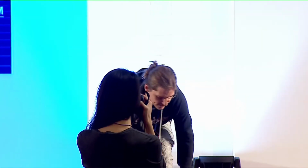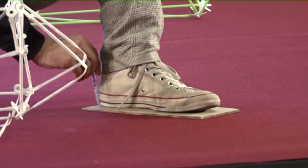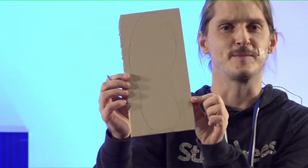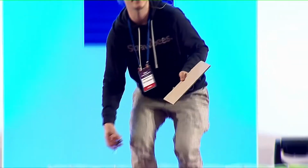And just by having a different kind of shoe, a different shoe size, the project becomes different for each student in the classroom. So we actually control the variation. So now I'm just drawing the outline of my foot. And cardboard is another one of our favorite materials. So you see the outline of my foot. When the students do this, every foot looks a bit different. Maybe the shoe looks different. There's lots of reasons for variation.